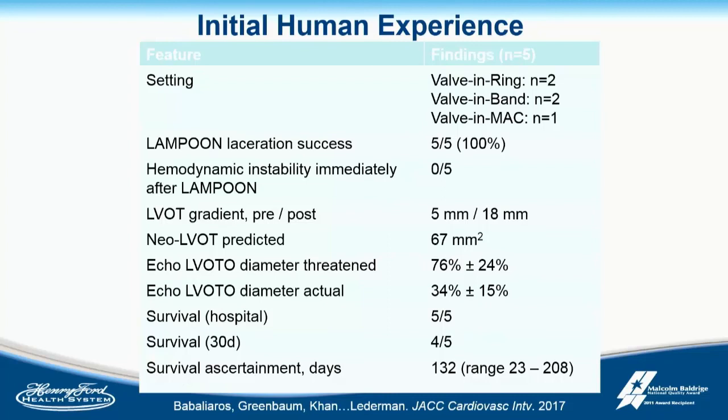We did publish the first five. We started with full rings. We went to bands, and then we did go to Mac, and the first five got published.